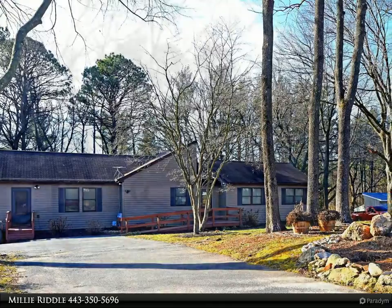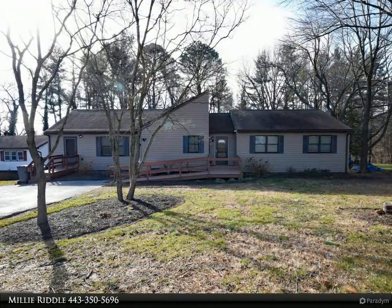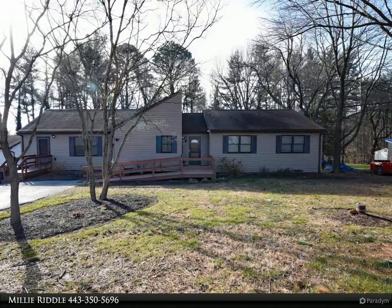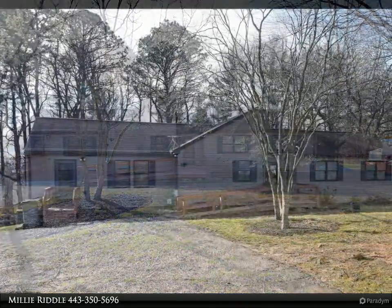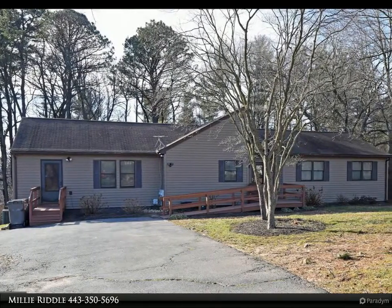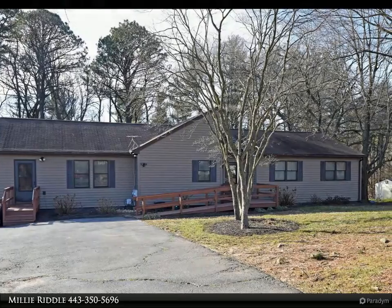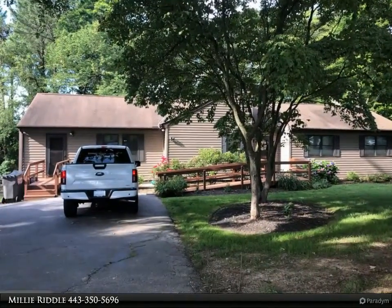A unique property with no HOA and includes a beautiful in-law/au pair suite with separate entrance. Remodeled main level in 2013 with real hardwood floors. Additional 1,800 finished square feet lower level, bringing the square footage to well over 3,600 square feet of living space.